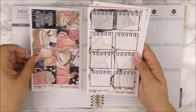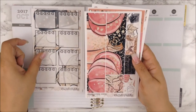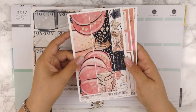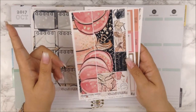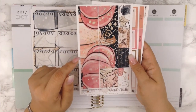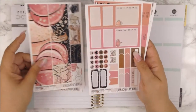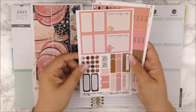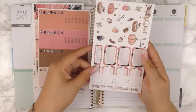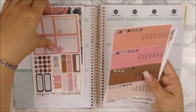Oh my God, I fell in love with this when she showed me the pictures. I was like, oh, I am going to get this. And I did. I actually got this in another kit when she was participating in a Canadian sale. So I took advantage of that and ordered this kit. And as you can see here, this is what it consists of. And I love the deco. So yeah, let's go ahead and see what I'm going to do.